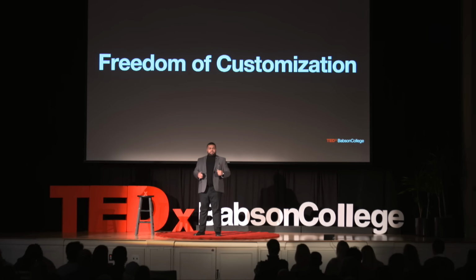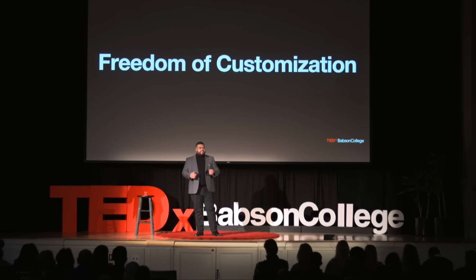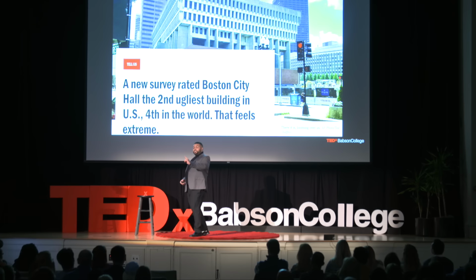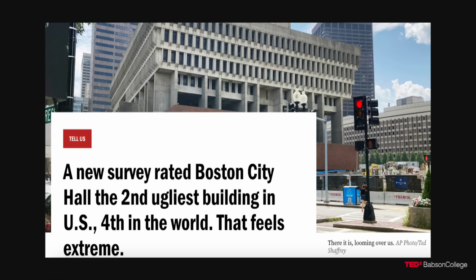But 3D print technology goes beyond just cost savings and efficiency and sustainability. It's the freedom of customization. Designers and architects can now freely express their creativity. What used to be impossible is now possible with 3D printing. In fact, a survey from Build World showed that Boston City Hall was rated second ugliest building in the US and fourth in the world. That is extreme, and I'm from Massachusetts, so I take that personally.